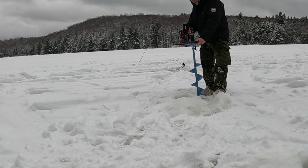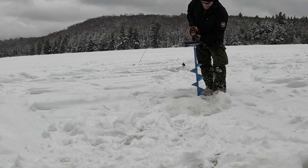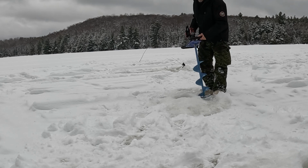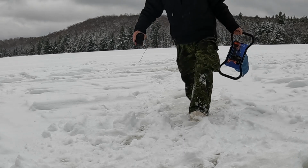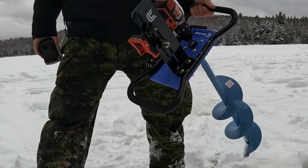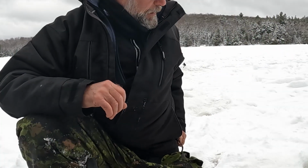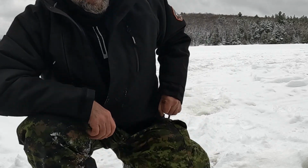So, just to keep things safe here, take this battery off so I don't hit the trigger and auger my leg off. So I'm going to put this all away. That mystery is solved. Put the safety guard back on the really sharp blades.